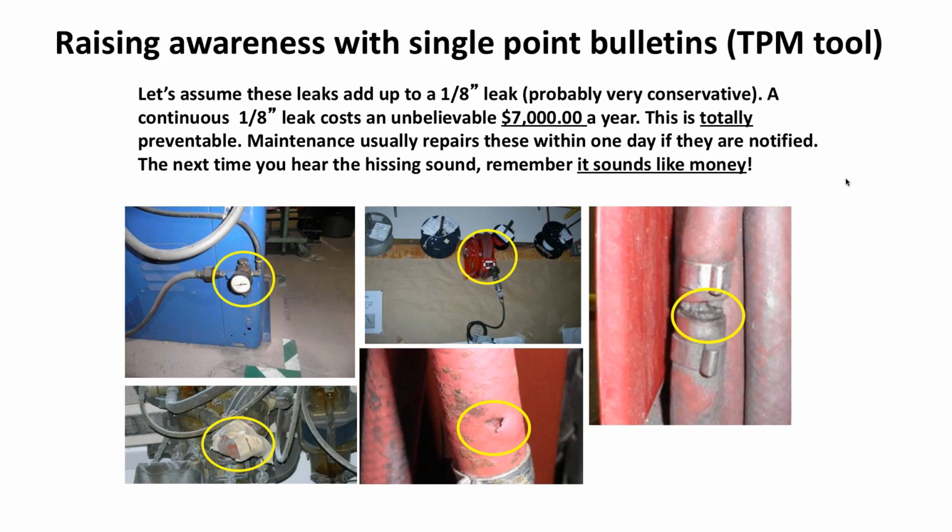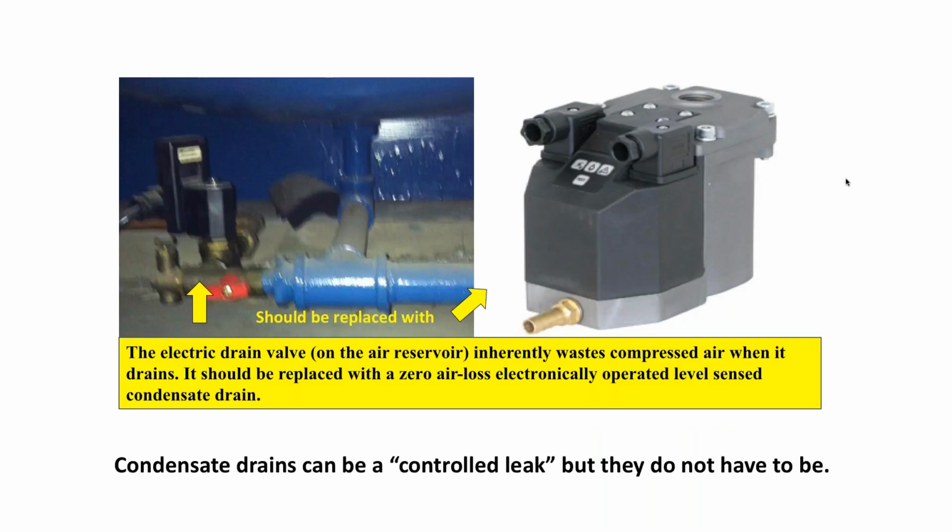So you can see in the single point bulletin, I basically say that all these leaks added up would account to about $7,000 a year. And it's totally preventable, and that they need to call maintenance and get this stuff fixed. And that if you hear a hissing sound, it sounds like money, because it is. Now, electric drain valves, sorry about that picture on the left, but you can kind of make it out.